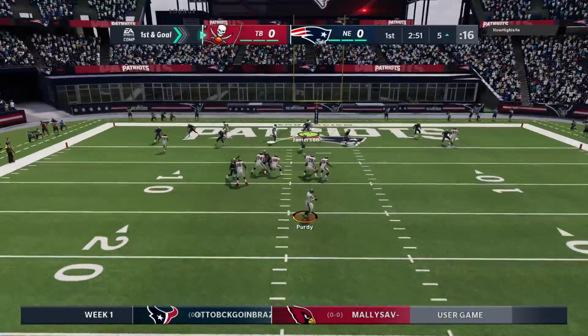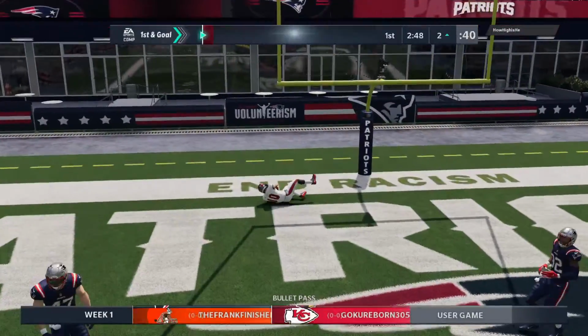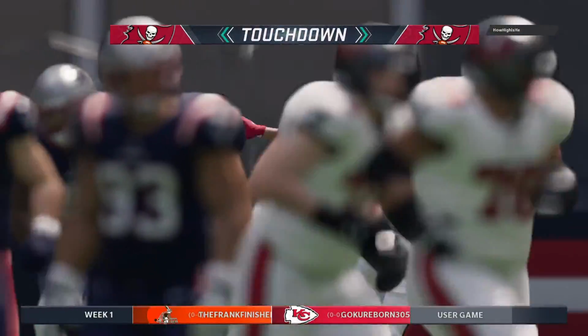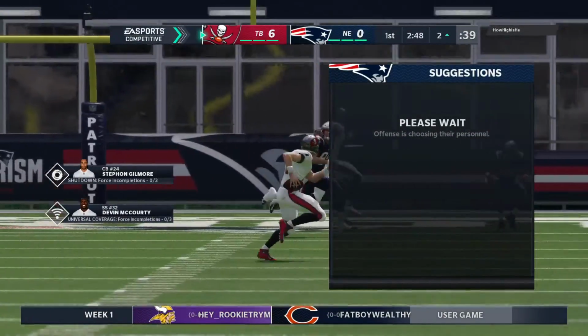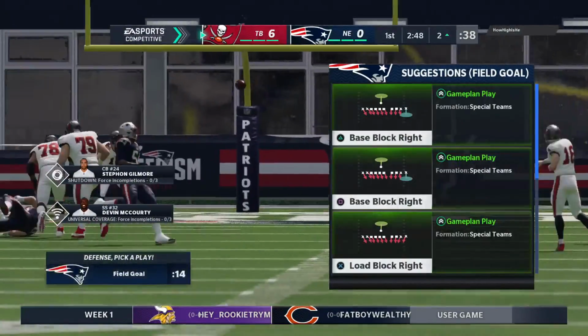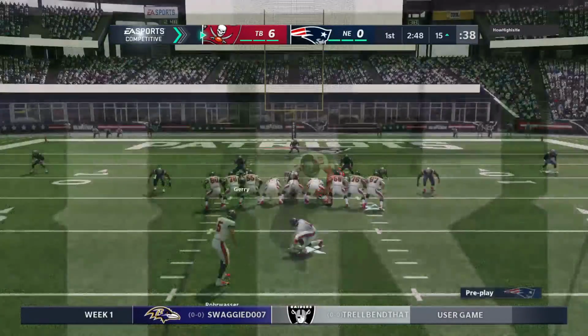Now they'll throw here out of the gun. Escaping the pressure right. And he's got it. Caught in the end zone. Touchdown, Tampa Bay. Scotty Miller there to make the grab. And the Bucs have taken a first-quarter lead.